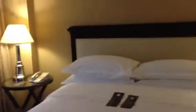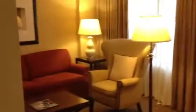bedroom can be closed off. Normal heavenly bed. View into the living area. View into the shower and potty area. Kind of off in a little closet by itself.